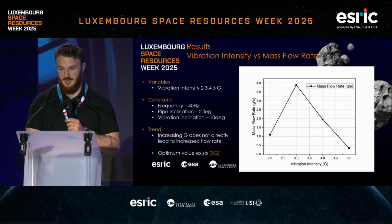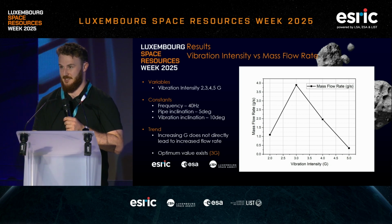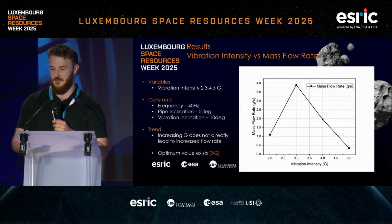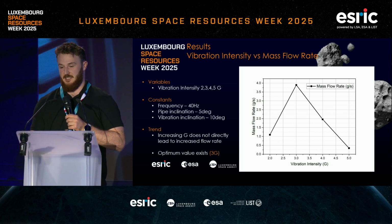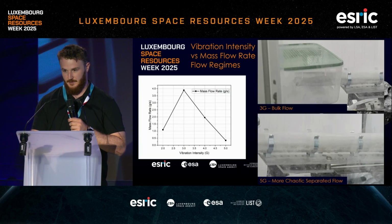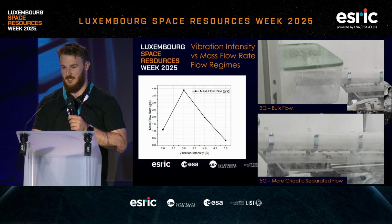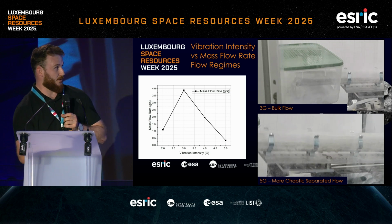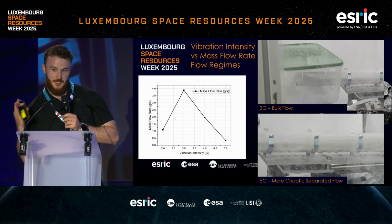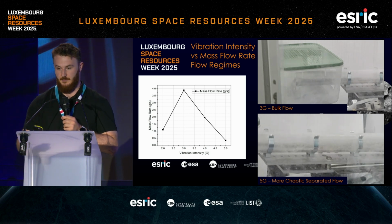What we can see here is that there's a complicated relationship. It's not as easy as just increasing the acceleration of vibration, increasing the mass flow rate. We actually have an optimum value at about 3G, where increasing it past that causes the mass flow rate to decrease. You can see from these two videos, the 3G case on the top, you see a quite nice bulk flow of material, where the material all flows at once. The whole particle size distribution flows upwards as one cohesive mass.